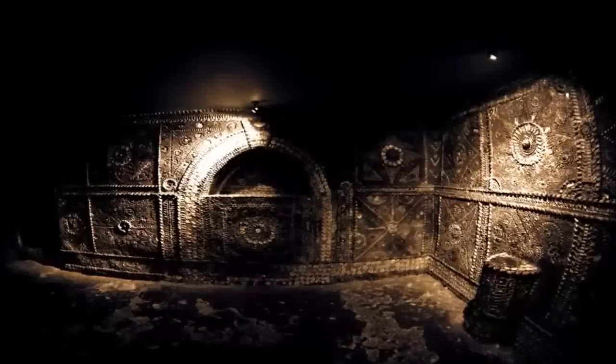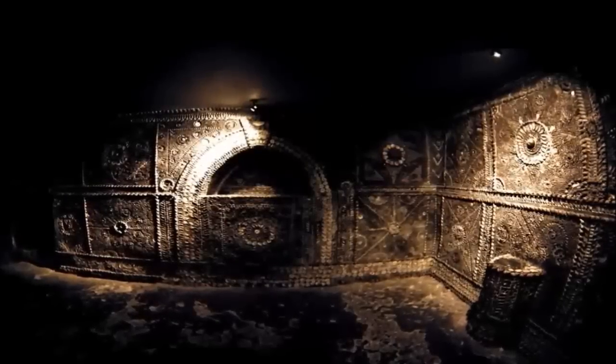Shell Grotto is certainly an amazing, yet not very well-known find. More scientific research is clearly needed if we are to unravel the mysteries of its incredible construction.